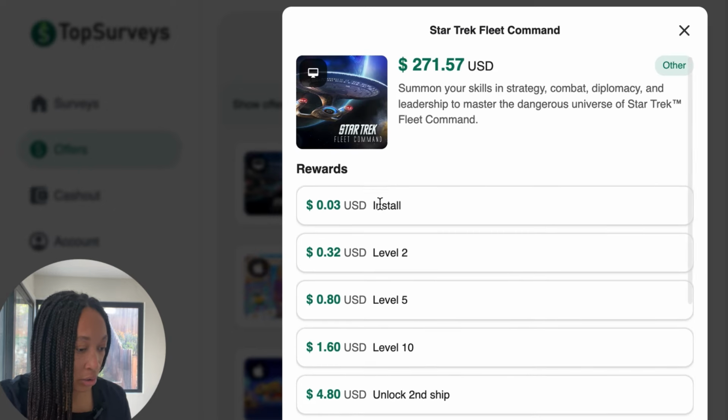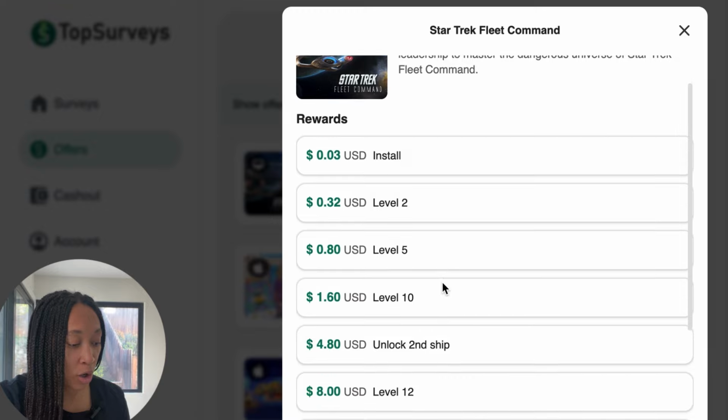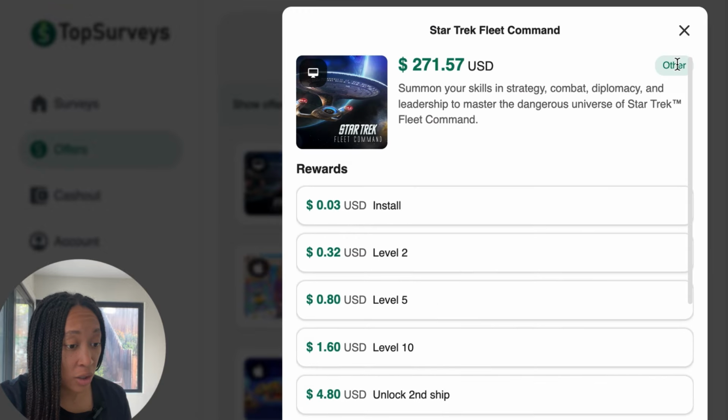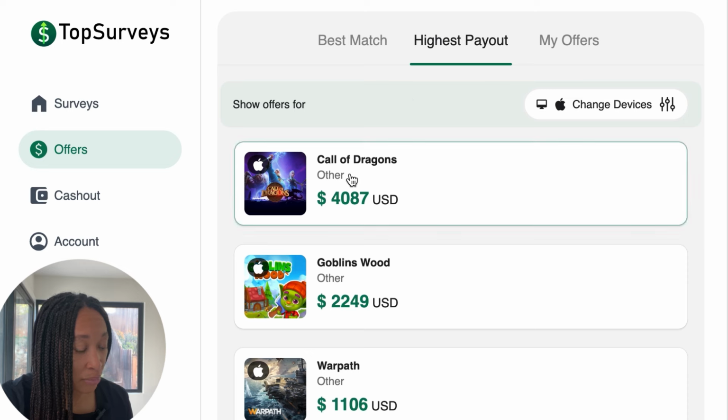And the way that that works is you get an incremental amount based on your leveling or your status. So just to install it, you'll get 3 cents. And then once you reach level 2, you get a little bit more and a little bit more and a little bit more. So that's how these will typically work. But there's some high paid ones out there. So like if you go to the highest paid, for example, Call of Dragons, you can make up to $4,000 just playing this game.